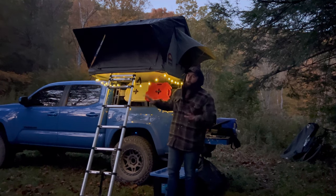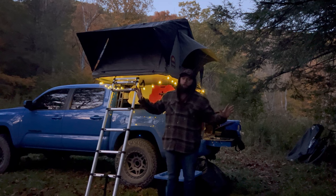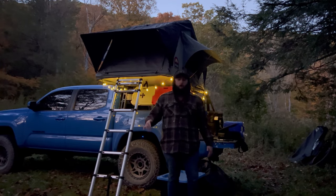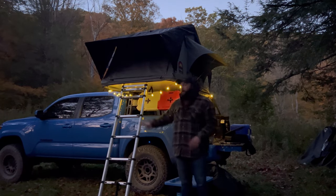We made it to the old spot we were at the first night. It started getting dark, so I just wanted to go to a spot that I know I like. So we came back to this spot. It was actually still available. It is Sunday, so I kind of expected it. So we came back to this spot, set the tent up.